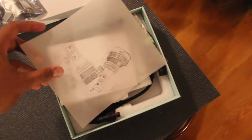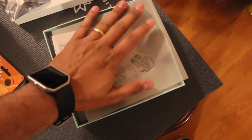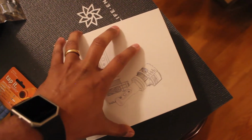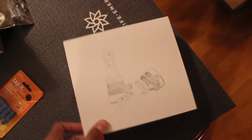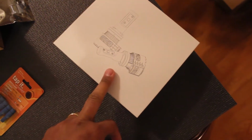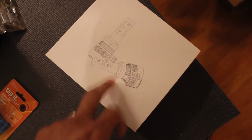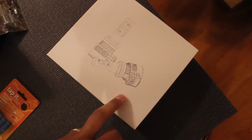So anyway, in the next few days I'll probably install the DRL ones, and then a few days later I'll probably do the headlights, and we'll do some side-by-sides with the Auxbeams that I have in there now and see if it's any brighter. Auxbeam probably sells these by now because they're from the same manufacturer as a lot of other places sell. I'm not sure if Auxbeam goes through this company, but like I said, it's the same stuff.